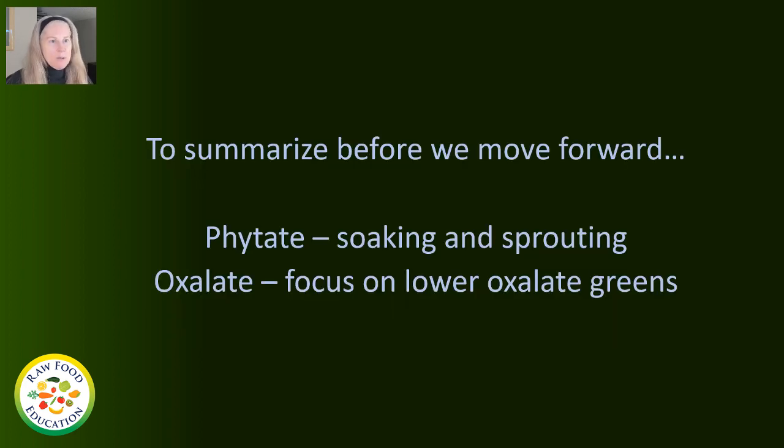Now, to summarize before we move forward, we've seen that soaking and sprouting can be beneficial for helping to improve availability of minerals like calcium and iron by breaking down phytic acid. By contrast, oxalate is not affected by soaking or sprouting, and most high oxalate foods are leafy greens, which do not lend themselves to soaking and sprouting anyway, so we suggest focusing on lower oxalate greens for calcium.